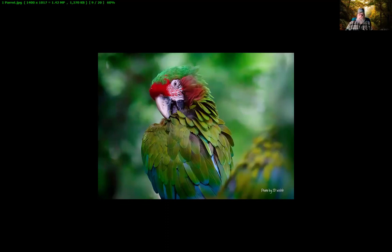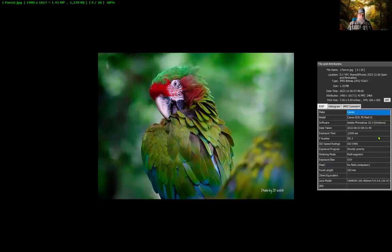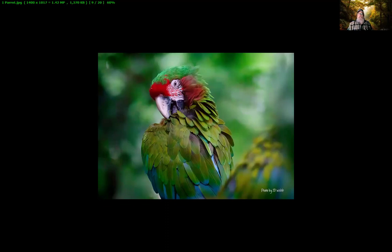This one was shot again with the 7D Mark II. It was shot at 1/250th of a second, 6400 ISO, f/6.3, 352 millimeters. It's been treated in Photoshop a little bit with the brush sharpening tool. If you know how to use it, you can be very gentle with it and just bring some detail out in the feathers is all I did.